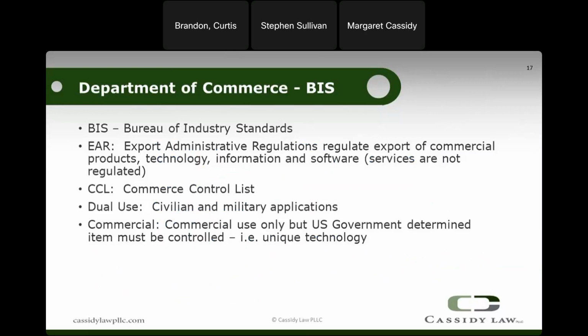Okay, Department of Commerce. They regulate what many people call dual use: items with civilian and military applications. But don't let that trick you, because there are some things you might think are purely commercial that the US military or defense would never want to look at, and they may be controlled as well.